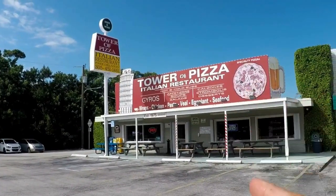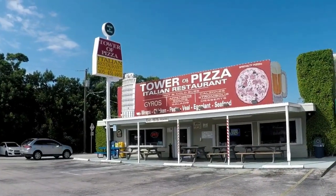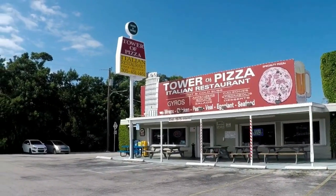Since we're on the topic of food, this is a great place to stop, a little mom and pop joint that has been here forever. This is Tower of Pizza. If you're heading south on US 1, it'll be on the same side. I've been coming here since I was a little kid, and it's almost a landmark down here. So if you're driving by and you're in the mood for some pizza, be sure to hit this joint up. It's gonna be our last food stop.